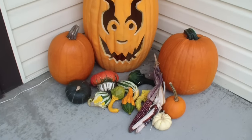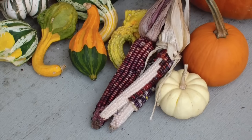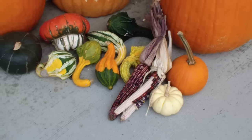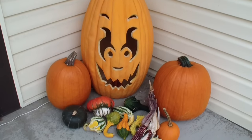So this is what I have outside my house, and that is delightful. I had multicolored corn, and it's being eaten by something. That's attractive, so I'm going to have to fix that. But anyway, this is a plug-in pumpkin, definitely not real, of course. It does light up in the evening time.